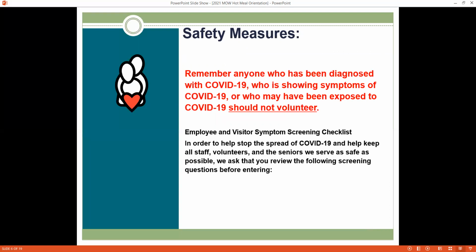We ask that prior to coming to deliver, you follow certain safety measures. This is to ensure the safety of other volunteers, staff, participants, and yourself. Anyone who has been diagnosed with COVID-19, is showing symptoms, or may have been exposed should not volunteer. Please use the following screening questions to help make your decision.